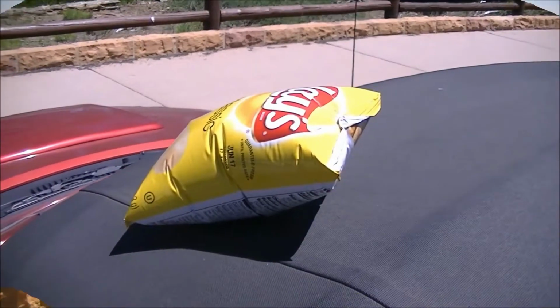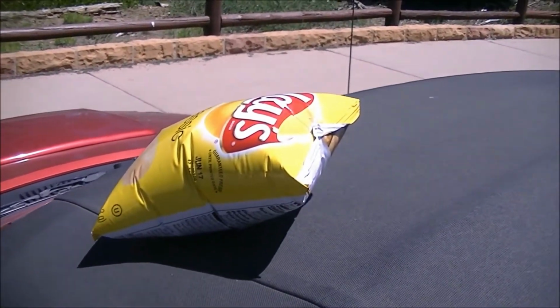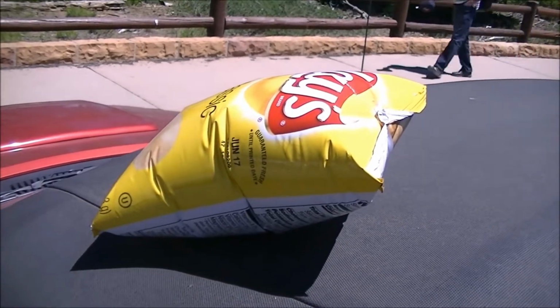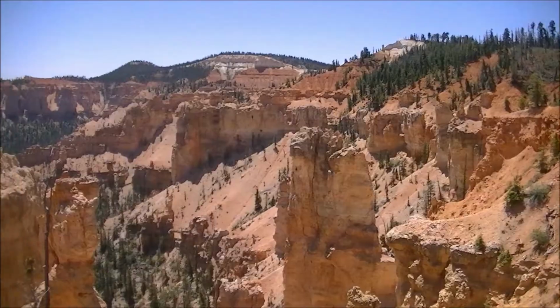Take a picture of this so people can see what effect the elevation has. This is a bag of chips that, coming all the way to the top, has just about reached the bursting point.